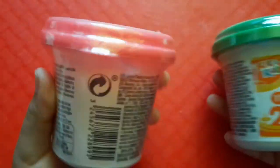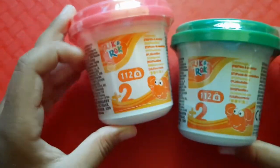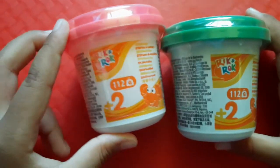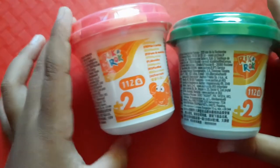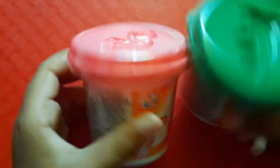So today I'm back with another video, and yesterday night I went to a really big supermarket, and I found these types of Play-Dohs, and I wanted to try them. I remember them from when I was little, and I took these because the normal Play-Doh was really expensive just for one, and one of these, so I got two.